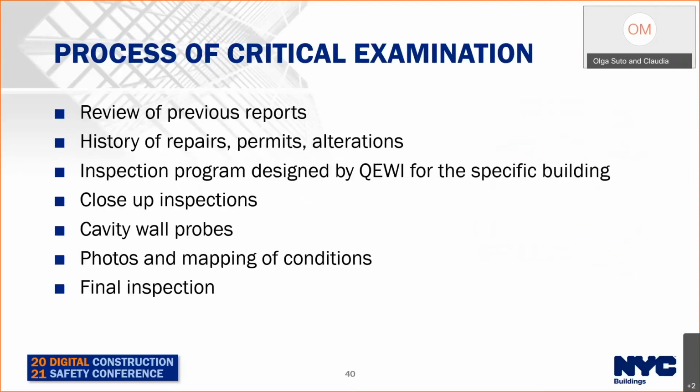The process of critical examination. It is the QEWI's responsibility to design an inspection program that is based on the considerations of the type of construction of the building's envelope, age of the material components, the facade-specific exposure to environmental conditions, and presence of special details and appurtenances. Consideration shall be given to the facade's history of maintenance and repairs as described in previous reports and submittals to the department. It is the QEWI's responsibility to review these reports and design the inspection program for the building.